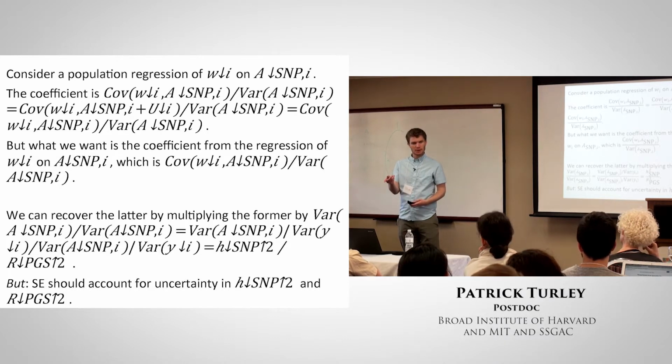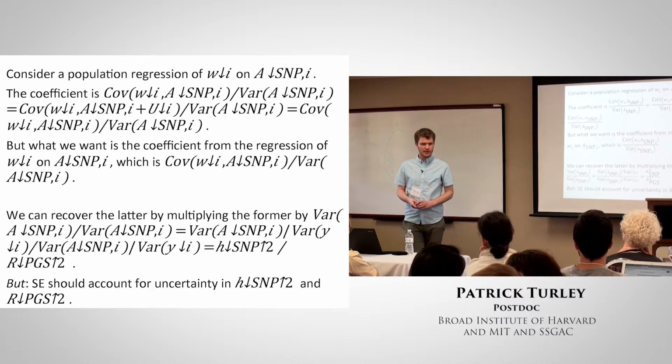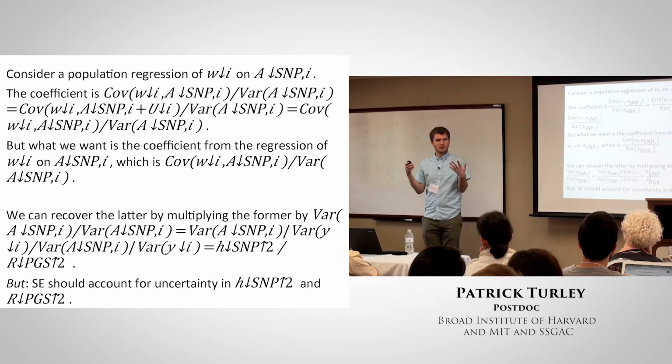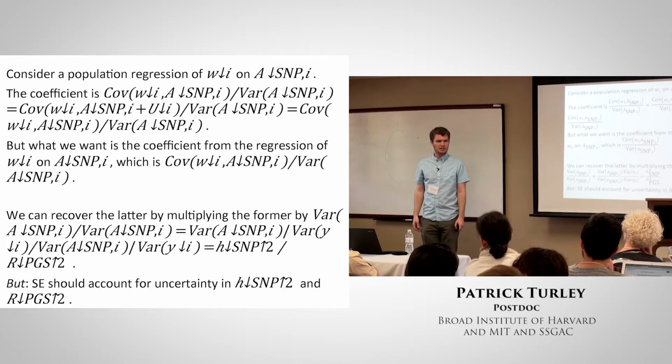Jonathan is going to talk about a paper related to this as well, where he's going to use scores for different traits to predict fertility, and then you could interpret the coefficient on that as: how does variation in this predictor for one trait affect the variation in whatever it is that you're interested in? So there are a number of research questions where something like that would be the appropriate thing to do.